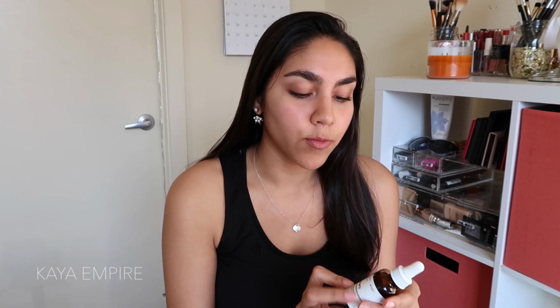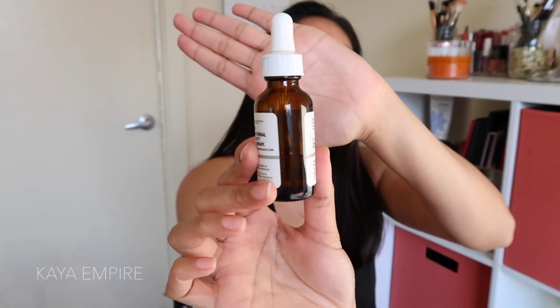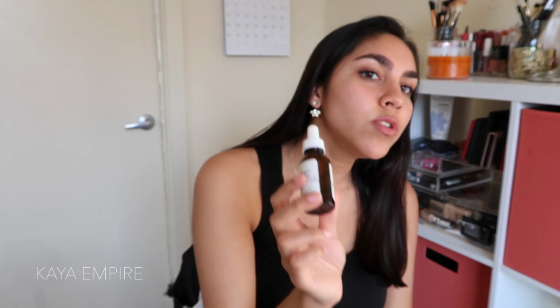Confused. Okay, so the last skincare product after I have cleansed, put on my fun product, done my moisturizer, is an oil. And right now my absolute favorite oil of all time is definitely the Ordinary Rosehip Seed Oil. This stuff is so good. I have gone through quite a lot of it, and it just has continued to not disappoint me.